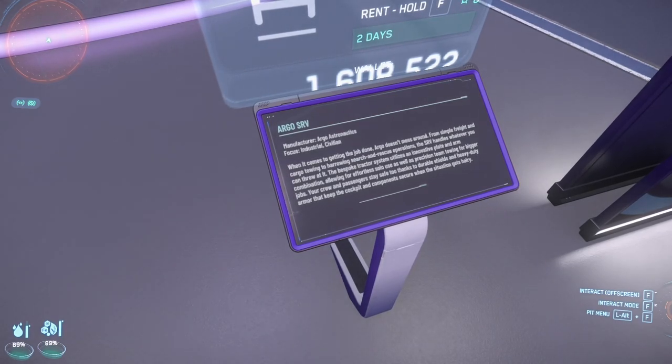Stop by Kruger Intergalactic to see their lineup of quality snub arms and learn why they are the perfect addition to any fleet.